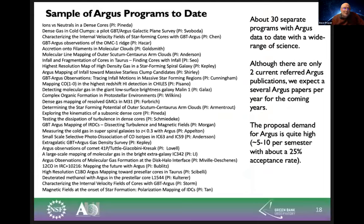So, ARGUS programs to date, this is a sample. It's pretty complete. I started doing this last night and then I kicked myself for starting it, because I had to sort of finish it and it took a while to type this in. You probably can't read it and you don't need to read it, but it does cover a lot of areas. I'm just highlighting there's lots of ARGUS projects that have already gotten data.